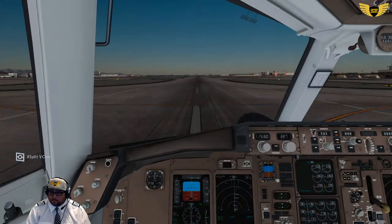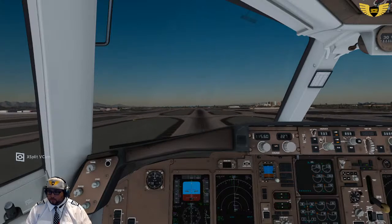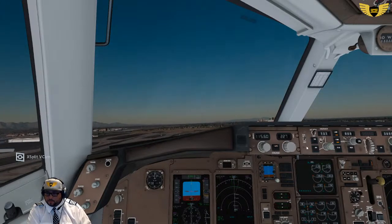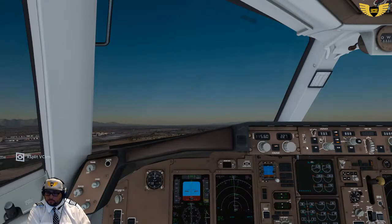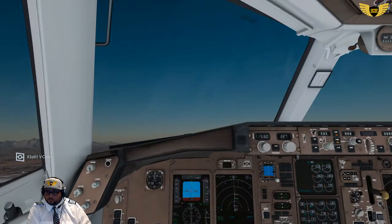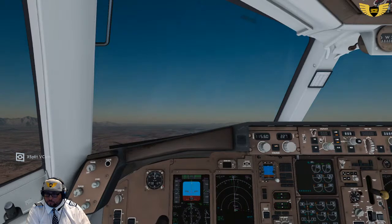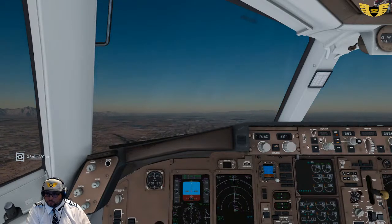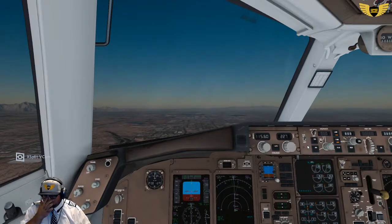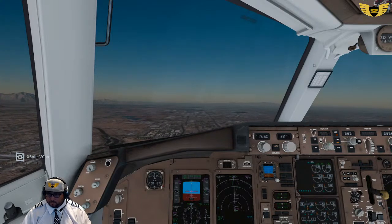Airspeed's alive. V1, rotate. There we go. Gears coming up. Sounds, yeah, the sounds are pretty good on the 7.5.